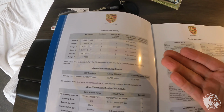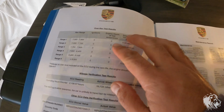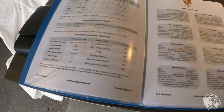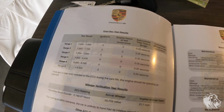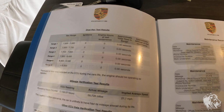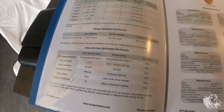to check if the car has been beyond the rev limit for a significant amount of time and how far over the rev limit it's been. This car's got zeros across the board, so it's never been above the red line. You normally look for range 4, 5 and 6 as being the issue, so 1, 2 and 3 is absolutely fine. PDKs tend to have just range 1 and 2 if they've been near the red line, and manuals tend to have 1, 2 and 3, say, but it's good to see this one hasn't got any.